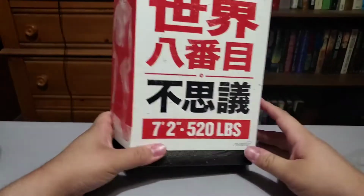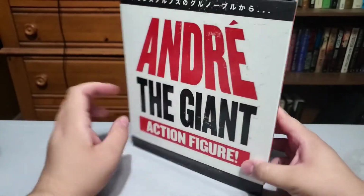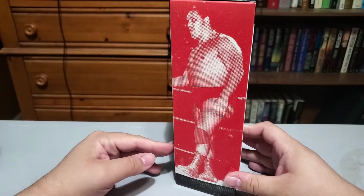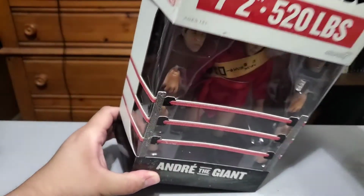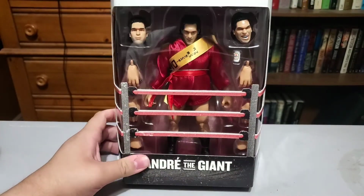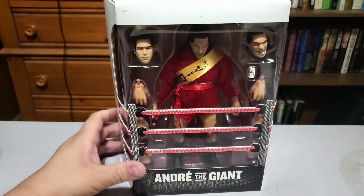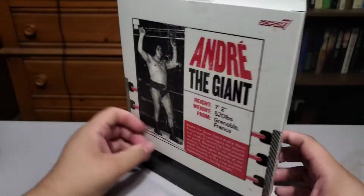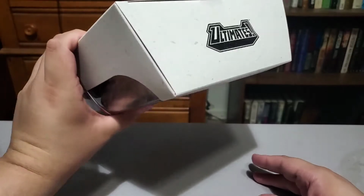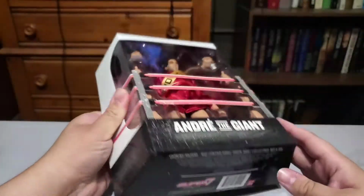Okay, we got the plastic off. We got the box. It's kind of like a Japanese poster type of thing. There he is. I'm almost positive this is the same pictures of Andre that were on the first box, huh? Maybe I'm wrong. Let's take that off, and there he is. There's a little bio on the back if you want to take a look at it. Alright. I do like the box with the wrestling ropes and the bio on the back, everything. Ultimate's up there. I mean, it looks cool. So let's go ahead and crack this guy open.